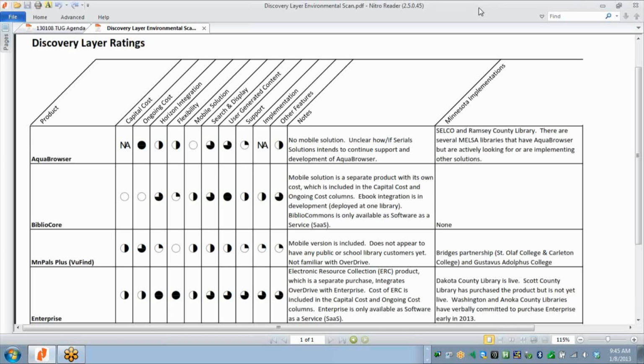And that's pretty much the process as far as I know right now. I'm hoping to get a lot more information in the next few weeks. Before I show you some enterprise catalogs, though, I want to pause and take any comments or questions.